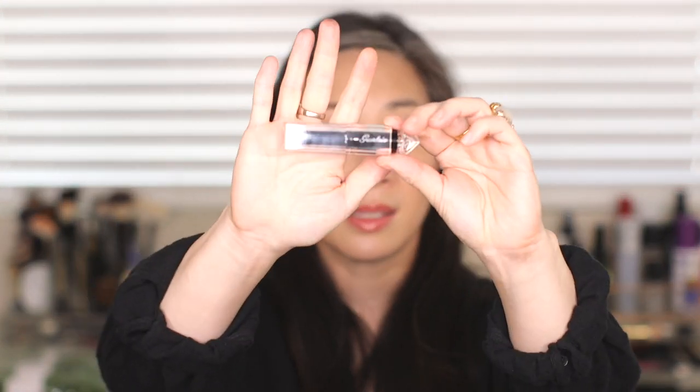And then I have the Guerlain La Petite Robe Noir Deliciously Shiny Lip Color. It is these guys. And this is actually the product that introduced me to Guerlain. I love these. They smell a little bit like candy. I have 5 of these. I just pulled out one. They're awesome. If you're a sheer lip color fan like I am, they're just amazing.